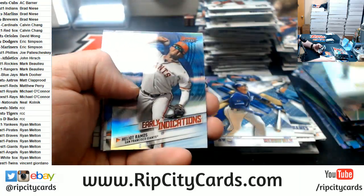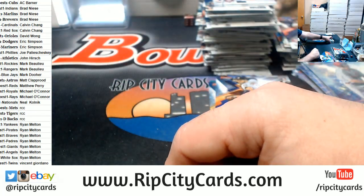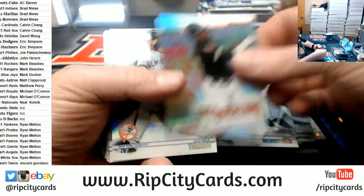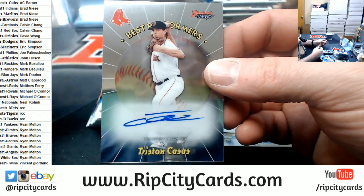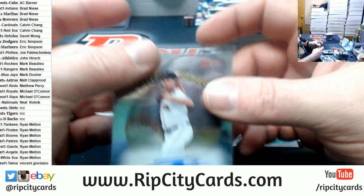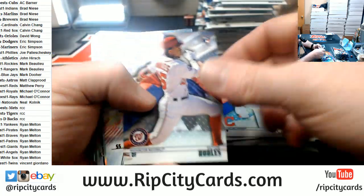I mean, it's only like a couple more cards. Kangri rookie. Correa refractor. Torres rookie. Fowler rookie. A Best Performers case hit autograph for the Red Sox. Tristan Casas. Nice card. Mejia rookie refractor. Carrasco refractor, a Robles rookie.